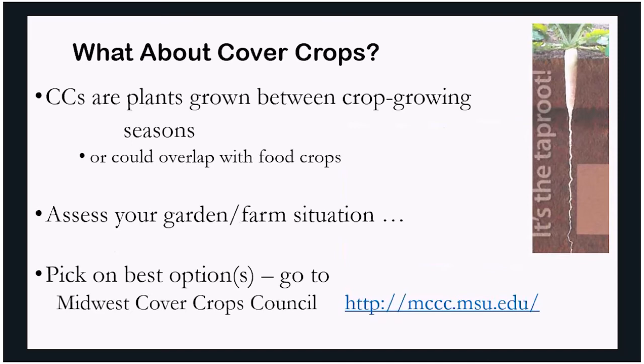What cover crops should you grow? It all depends on your farm situation. Do you have too much erosion going on? Do you want nitrogen fixation? What do you want to do? And to pick the best option, you want to go to the Midwest Cover Crops Council website, which I've given over there, and they ask you questions.